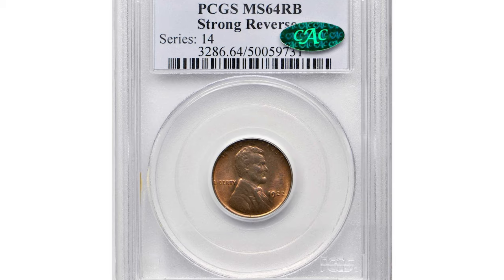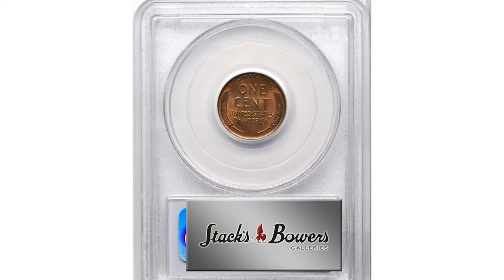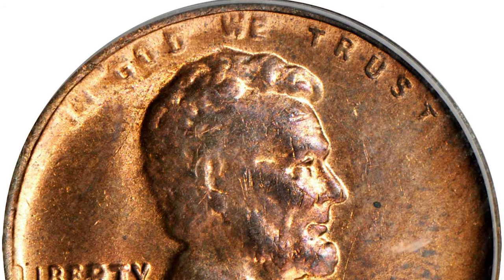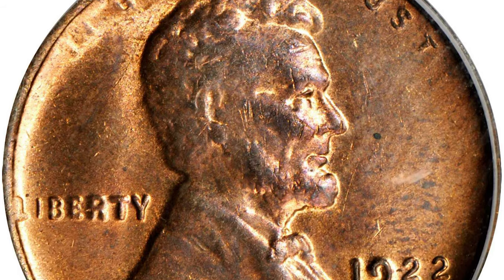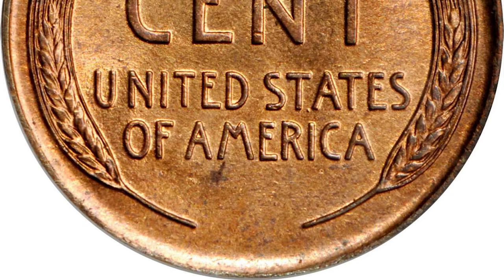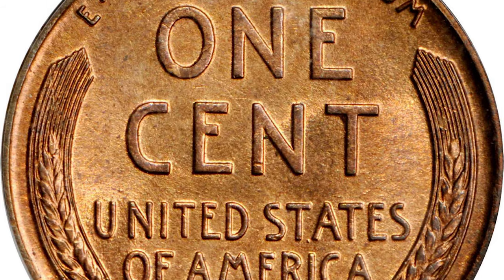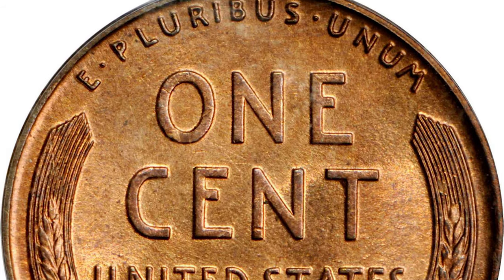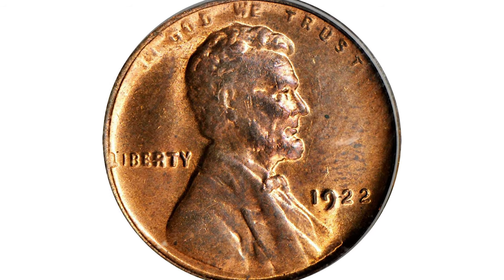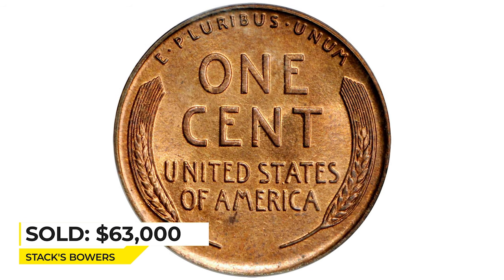And this is a 1922 No D Lincoln cent, Strong Reverse. An outstanding choice circulated survivor of this popular and condition-challenging 1922 No D cent. The obverse is typically soft in strike, although all major design elements are fully appreciable in the absence of wear, sharply defined throughout the reverse, with ample pinkish-red luster on both sides. Minimally toned, this premium quality example is more red than brown. It was sold for $63,000 in 2018 at Stack's Bowers.